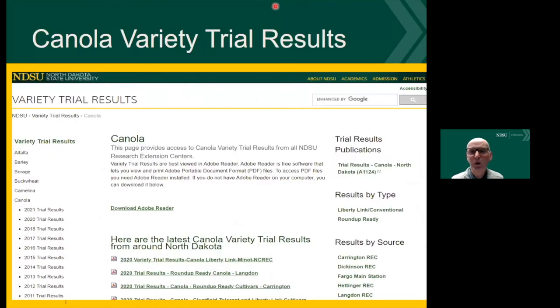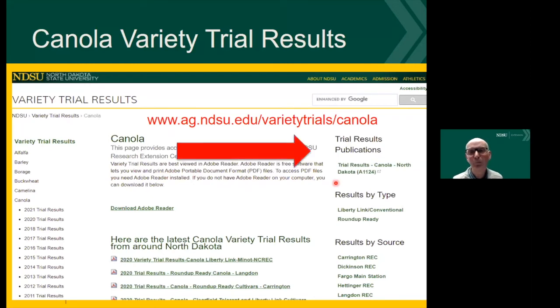So for the next part of the presentation, I want to focus a little bit on canola variety trials. NDSU is doing a lot of variety testing, and I have brought up here the data for the variety testing for canola. The easiest way to get this data is to Google NDSU canola variety trials, and you will get to this page. On this site we have the variety trial results, which appear in a booklet form, a PDF that you can download and look at.